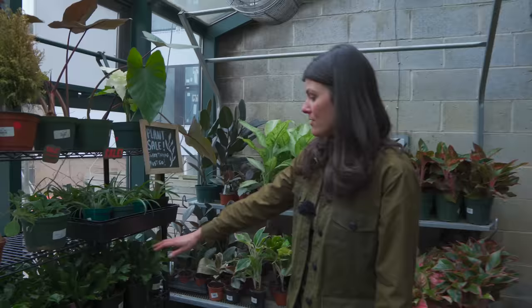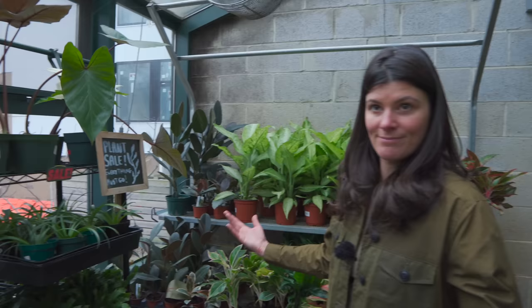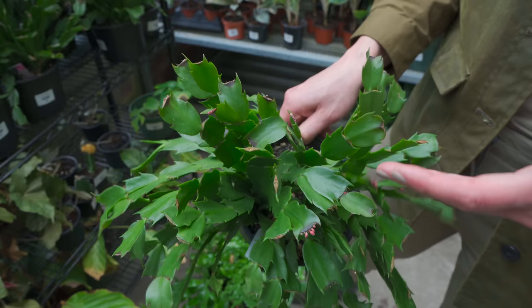I mean, all of these look great. These are just regular old Christmas and Thanksgiving cacti. They're probably trying to sell them because they've flowered once, for Christmas, and now they're not flowering. But look at all these little buds. They'll flower again. These are super resilient.